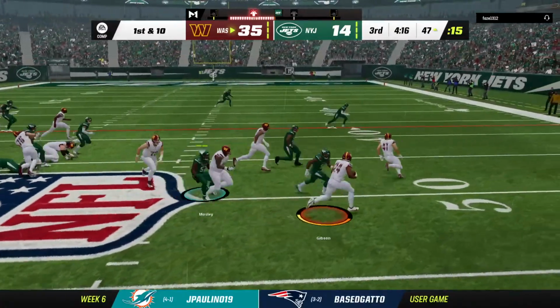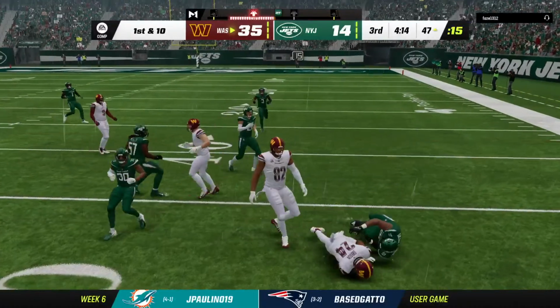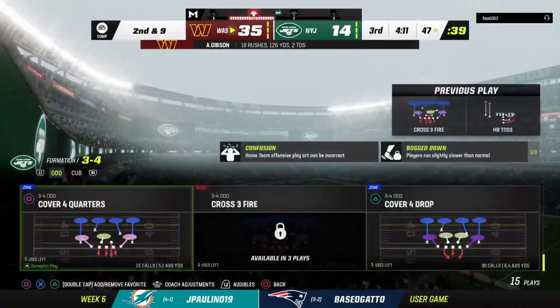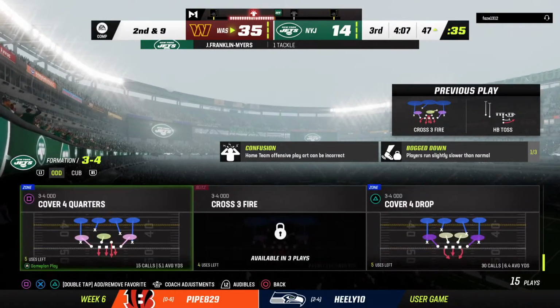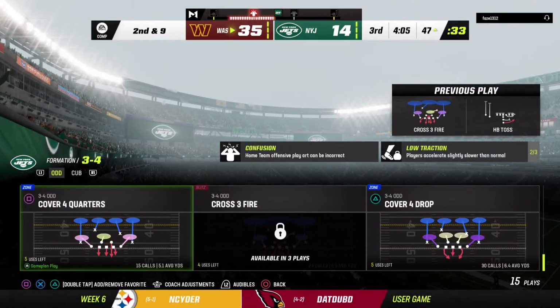Gibson toss right. And they'll get this just to the 47. 1-yard gain. No doubt about it. A really nice job there by the defense, not allowing him to get to the perimeter.